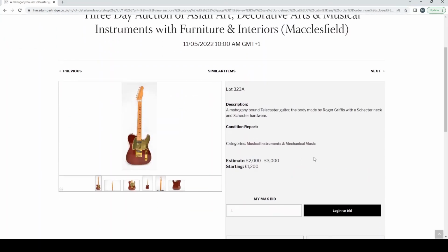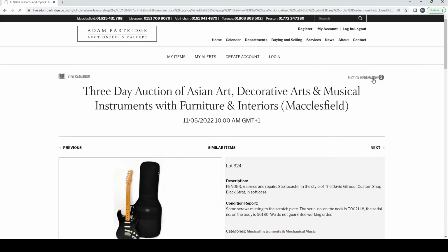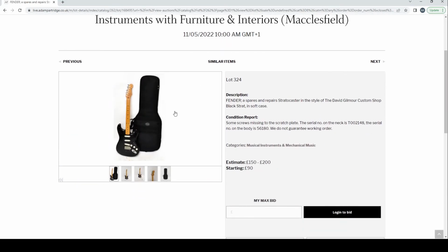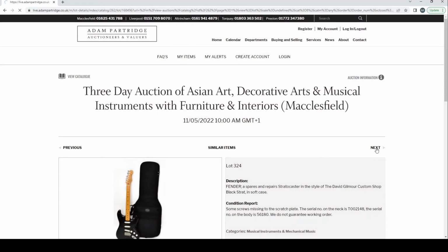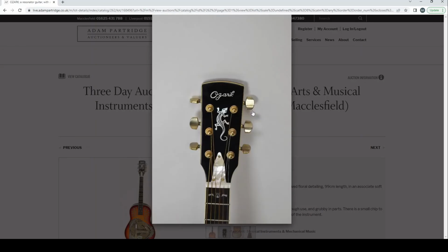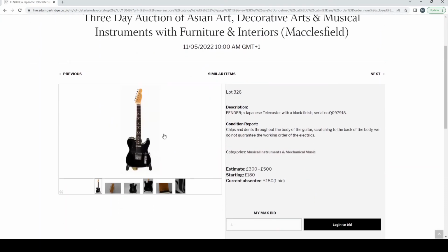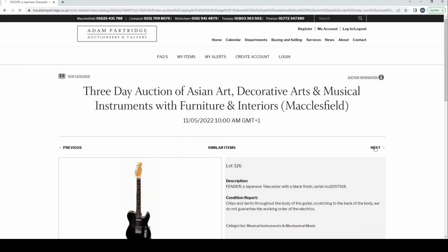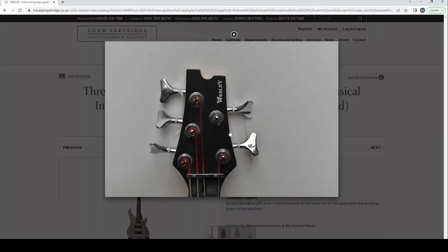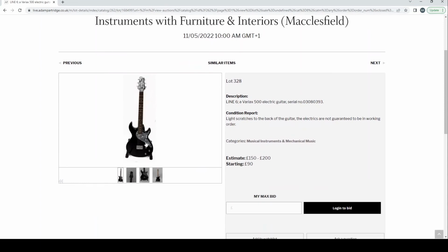Mahogany bound Telecaster, body made by Roger Griffiths with a Schecter neck and Schecter hardware. So, yeah. Interesting. 2 to 3,000. Fender spares and repair Stratocaster in the style of David Gilmour custom shop. 150 to 200 there. Ozark resonator guitar there. Fender Japanese Telecaster with a black finish. Wesley 5-string bass guitar in silver. Line 6 Variax 500 electric guitar.